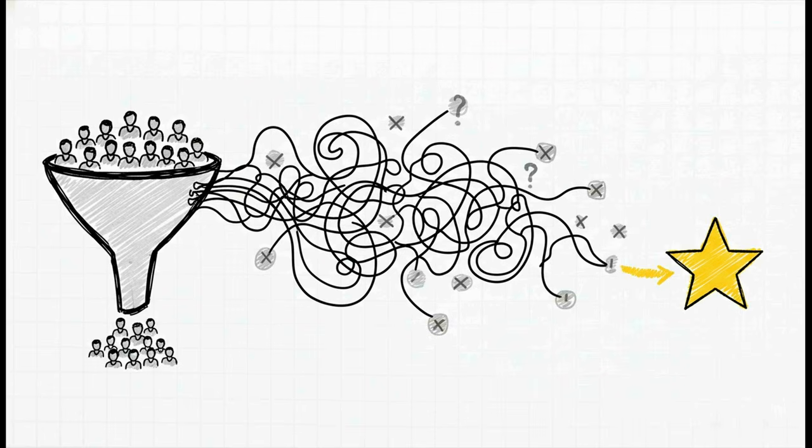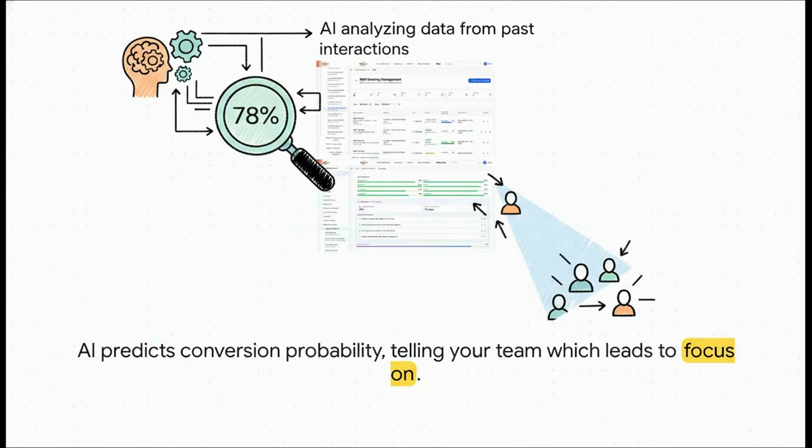If you chase down every single one, you're going to waste a ton of time and money. So the very first puzzle to solve is, where do you even begin? And this is where that digital brain kicks in right away. Instead of the sales team just going off a gut feeling, the system's AI is busy analyzing thousands of past customer interactions. It then looks at each new lead and gives it a score, a probability of it turning into a real sale. So that 78% you see, that's not a guess. It's the system telling the team, hey, this one's hot. Focus your energy right here.